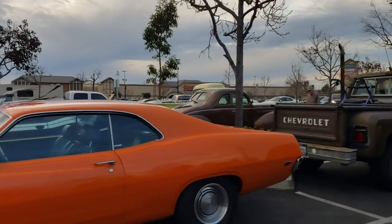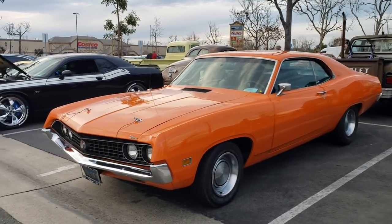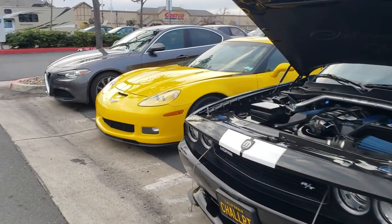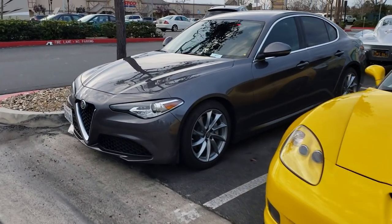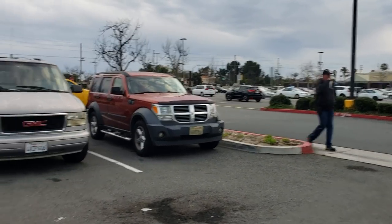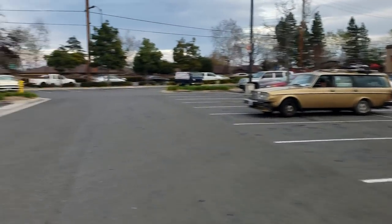Yeah. We got this Torino. Look at this, huh? Got hood pins on it. Then we got today's modern muscle car, Challenger RT. And of course, we got the Corvette Z06. And look at this, today's modern imported Alfa hot rod, four doors. Yeah. Then we got a hooligan right there. Look at this, huh? A two-door Suburban, 63. Yeah. Let's see what else we get our hands into.